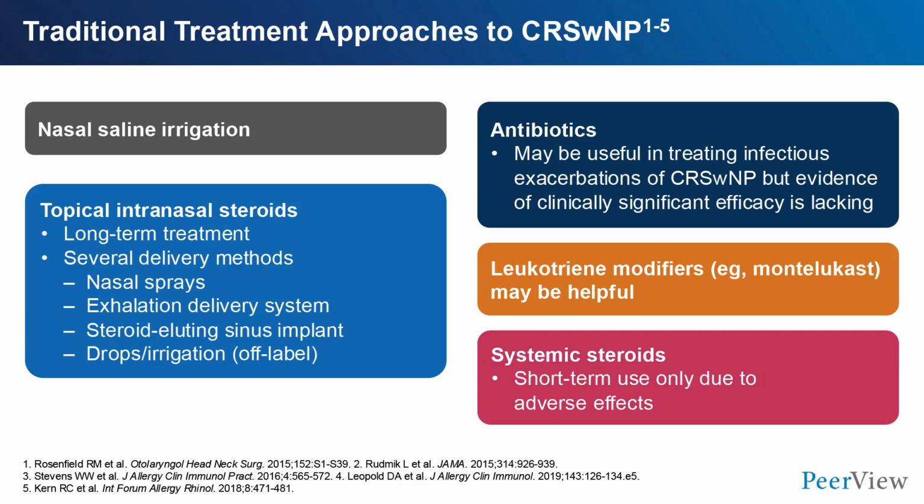Steroid stents can be placed in the OR or in the office, and then drops or large volume irrigation is another way of delivering steroids, but this is standard of care. Often these patients get antibiotics. However, we have very poor evidence that antibiotics help these patients unless they have superinfected infection. In fact, no antibiotic is approved for CRS with nasal polyps.